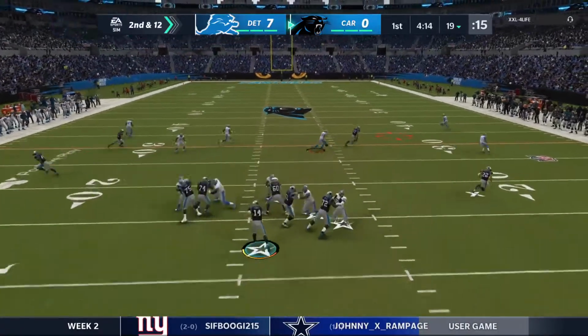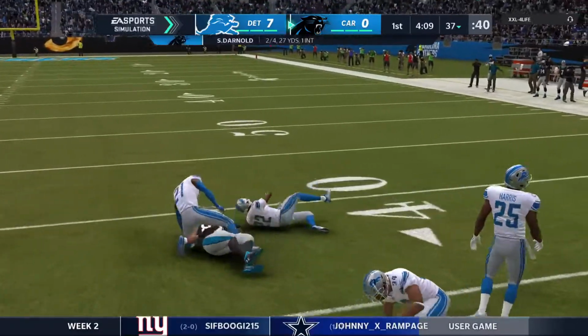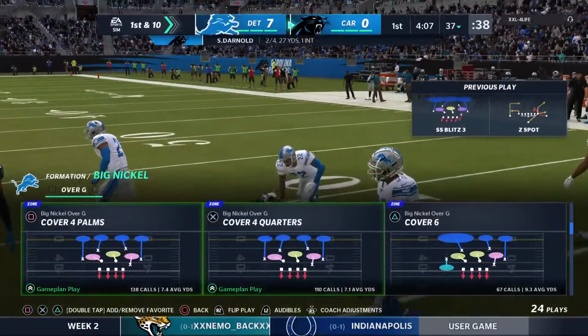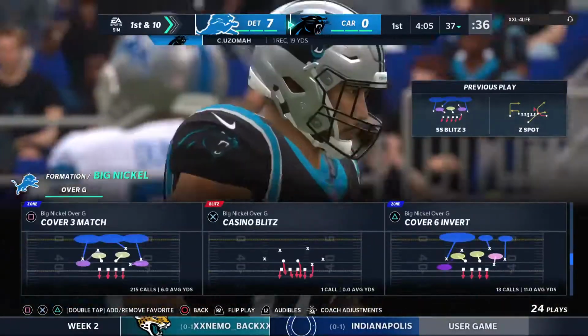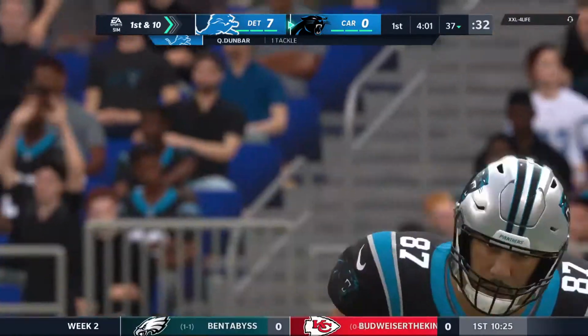On 2nd and 12, Darnold got an open man. That's C.J. Uzomah. And they're able to get this one across the 35. 19 yards to pick up there. Move the chains. That was good protection there.